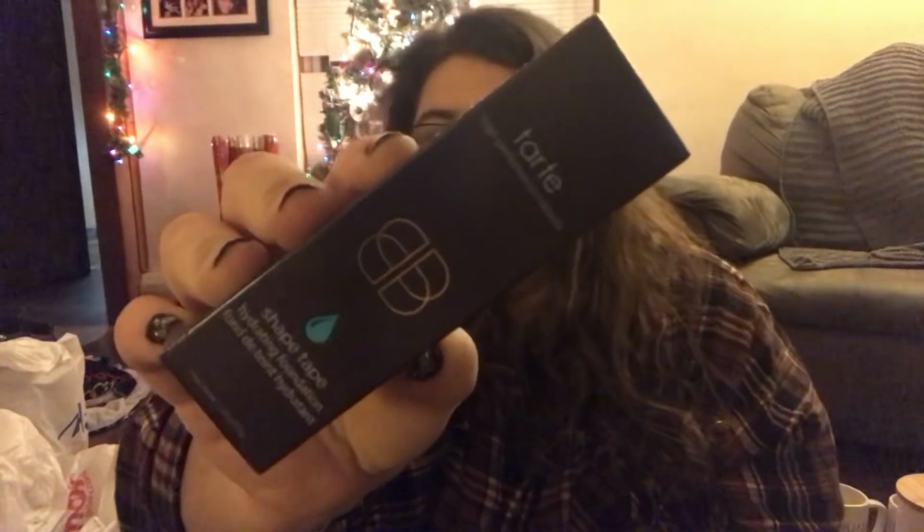Then I got her the Tarte Shape Tape hydrating foundation in the shade Porcelain Beige. That was it.